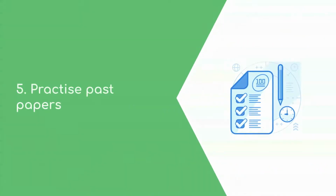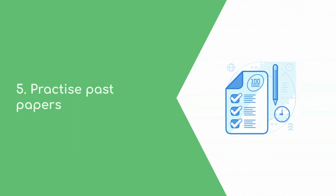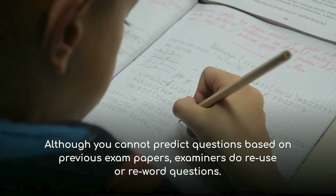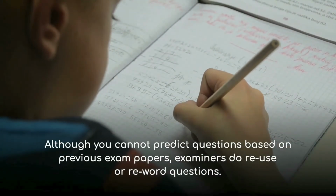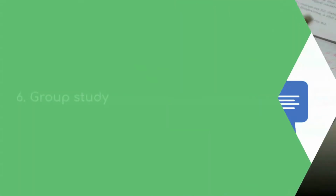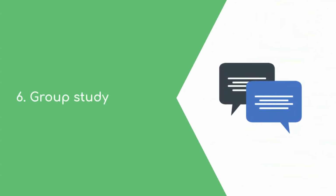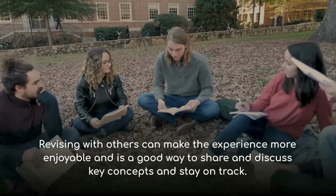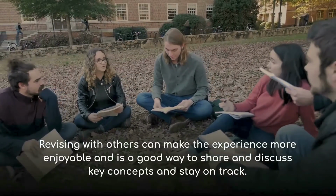Number 5. Practice past papers. Although you cannot predict questions based on previous exam papers, examiners do reuse or reword questions. Number 6. Group study. Revising with others can make the experience more enjoyable and is a good way to share and discuss key concepts and stay on track.